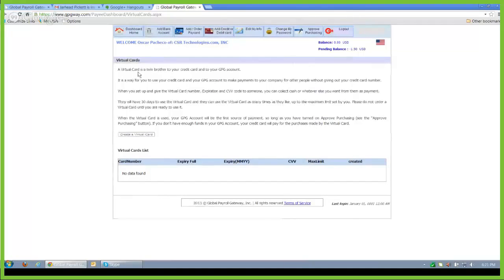A virtual card. I'm not going to spend a lot of time on this, but I'm just going to go over the very basics of this, and if it's something you want to use, you can get with GPG customer service, or we can put up an FAQ on this, or Richard can later. But basically, what a virtual card does, I'll just go ahead and read it. It's a twin brother to your credit card, to your GPG account. It is a way for you to use your credit card and your GPG account to make payments to your company for other people without giving out your credit card number.